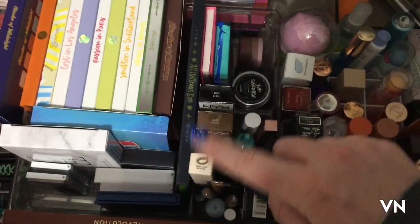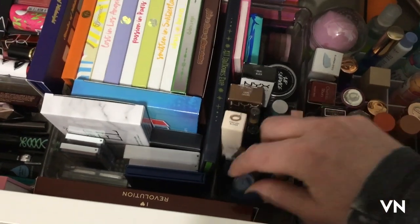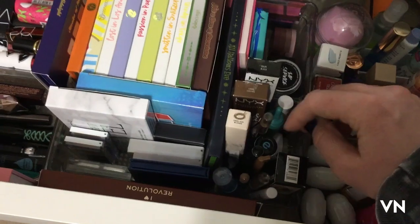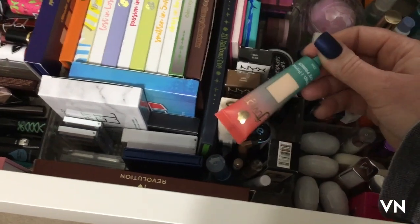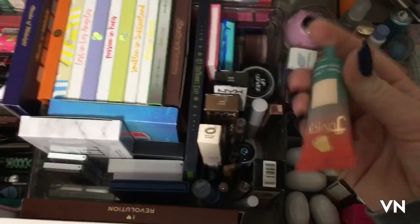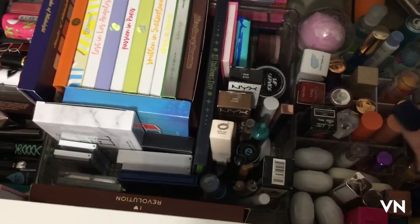And then I just have backup brow products in here. Brow pencils, some eyeliners that aren't open. This is my backup. It is open because the other one, the lid completely broke off and I'm really sad. This is my favorite eye primer. The only caveat is you have to shake it before you use it. If you don't shake this, it separates. But if you shake it, it'll work really, really good.